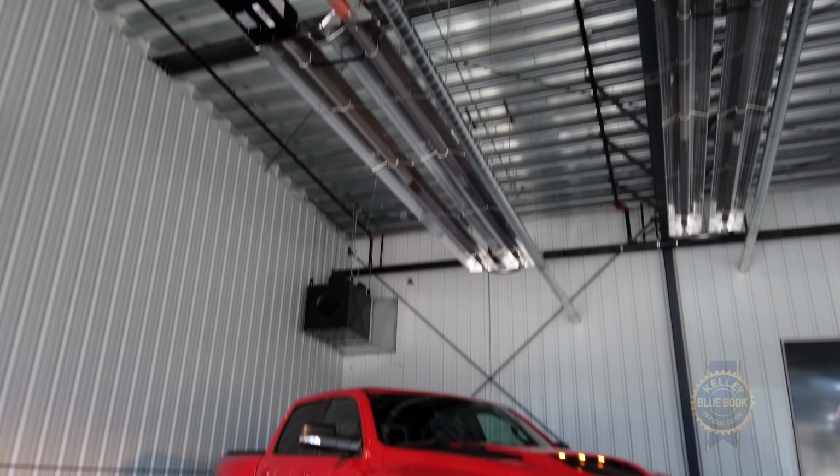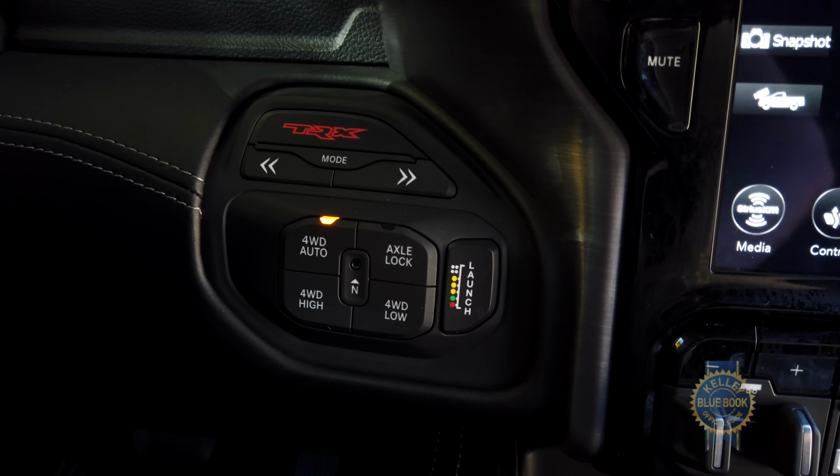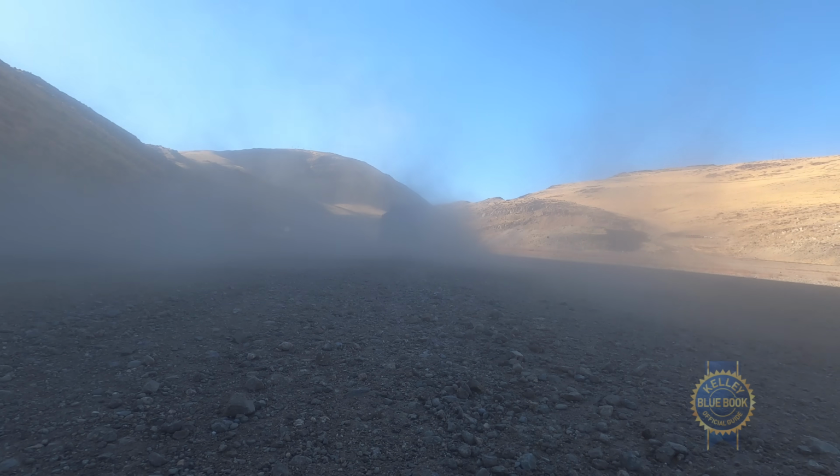And as far as I'm aware, this is the first pickup truck with launch control. One button press activates it, and you can use it on any surface. For example, I've reached the part of the day where I look super disheveled. Let's end things off with rock crawling.